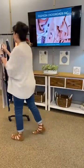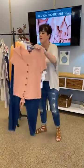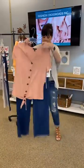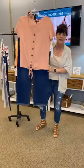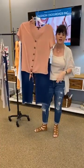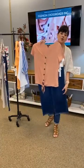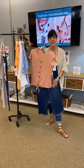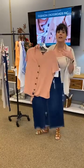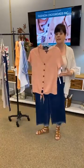Okay, so I've got some examples here of how you can do the tie front trend. Of course, it's going to be super cute with jeans. Again, watch where the tie is falling, but you can wear it with wide leg jeans like these that I have on. You can wear it with skinny jeans. Really, this style goes with lots of different bottoms.